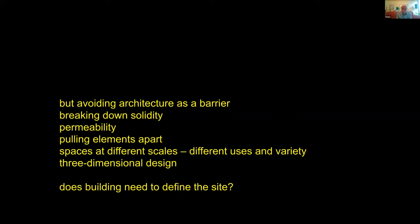And another thing that tends to happen with external space is that people just view it as being something that is on the ground. And some of it probably is on the ground. Quite a lot of it might be on the ground. But we also need to view external space as three-dimensional design. So does building need to define the site? Do we have to have this building running around the perimeter? Probably not.